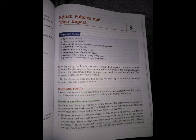The first system was known as the Ryotwari System. Introduced in 1820, the British made a rule where the farmers who were working in any particular field were the owners themselves, and the land revenue was collected. These revenues were revised after 20 to 30 years. The revenue was according to the fertility of the soil.